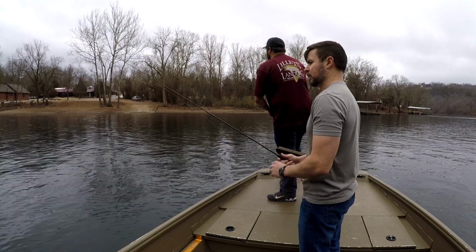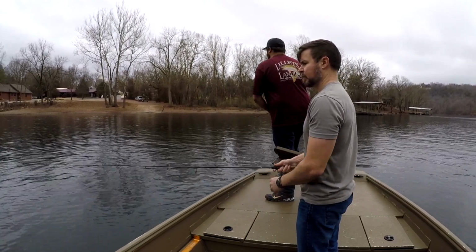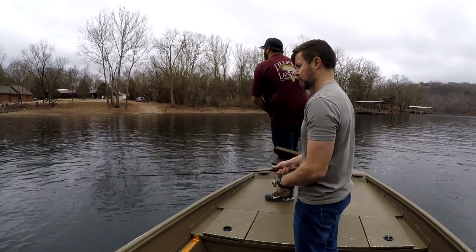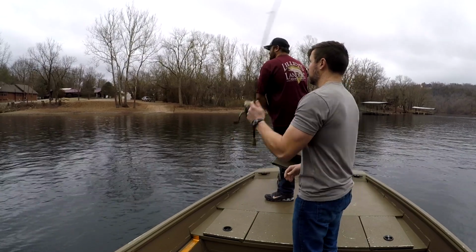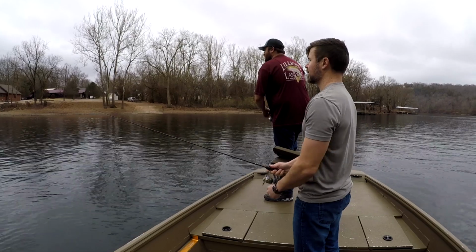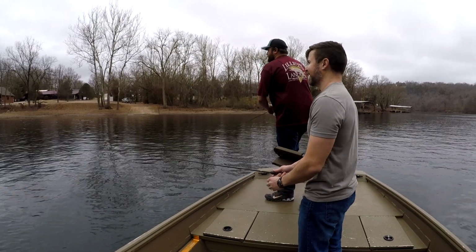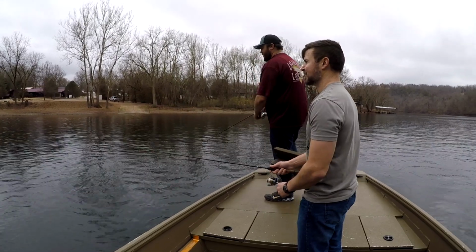I talked to some guys the other day. A couple days ago we had another overcast day, and they said they came out and used the black and purple jig and did really well. So I decided I'd give it the college try today. That's why you gave me the sculpin jig. I gave you the sculpin jig because I know it's been catching fish. That's what I caught them all on yesterday.